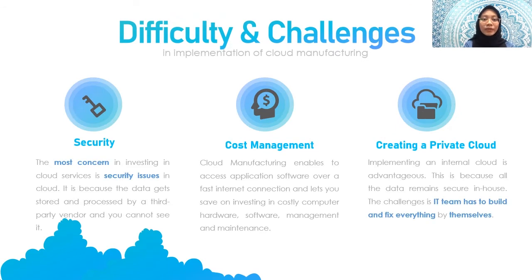In this slide, I will explain the 6 difficulties and challenges when implementing cloud manufacturing. So, let's go to the first point, which is security. As we all know, security is the most concerning thing when investing in cloud services. It is because you are unable to see the exact location where the data has been stored. For example, broken authentication, compromised credentials, account hacking, and data breach.